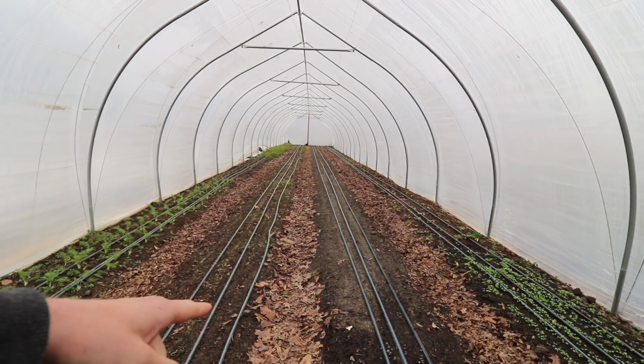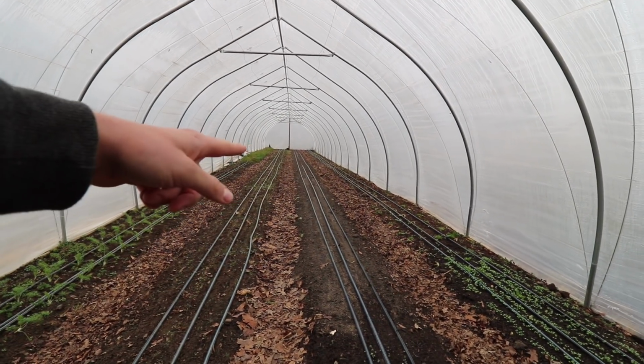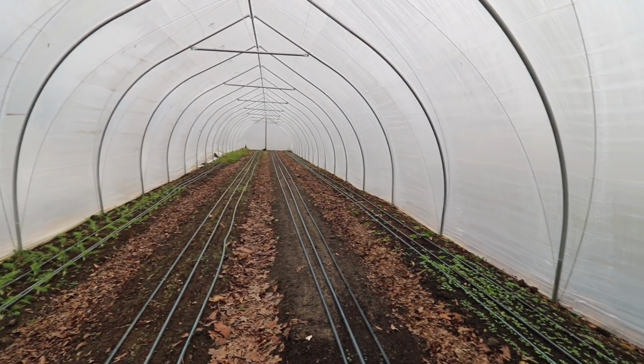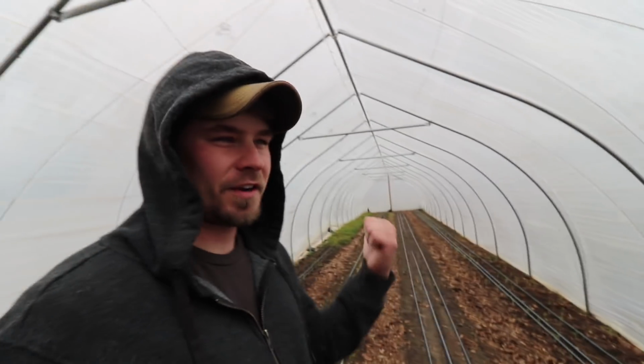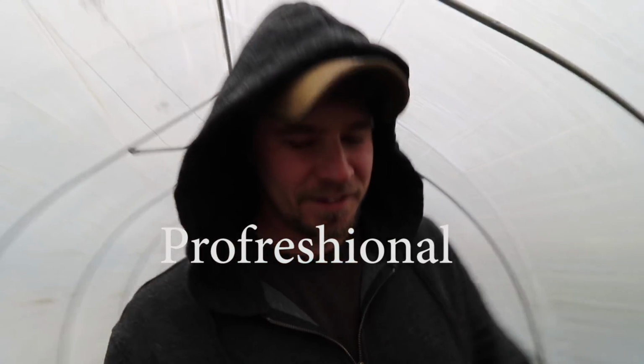So this is a bed of carrots that's germinating. That's arugula, fennel. There's carrots back there. This is all arugula here. I coined this new term for the beds and stuff like this, and it's professional. So I was joking that I was saying that this looked professional when they were doing it. So like, it's fresh and it's professional. Maybe it will stick, I don't know. The amount of rain this year has just been crazy.